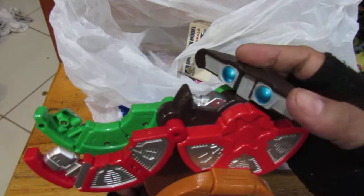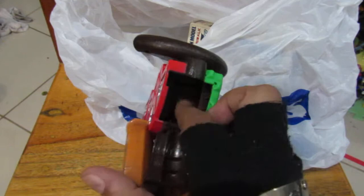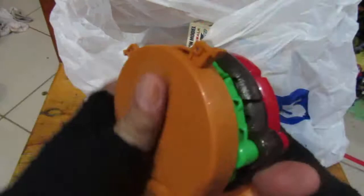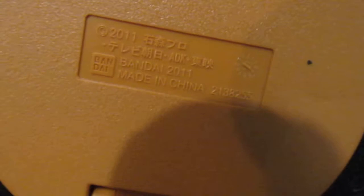Johnny Five is alive! And then there's this piece here. I don't have an idea what it does, but there are two buttons inside. Okay, so this is what it is. It's kind of cool. Transform him back into a hamburger and hide the wheels. And there, see, it's from Bandai, 2011, and made in China, with a number. I don't know what that number is, maybe a product run or something. It's so cool. Okay, let's go over to the side. What else do we have here?